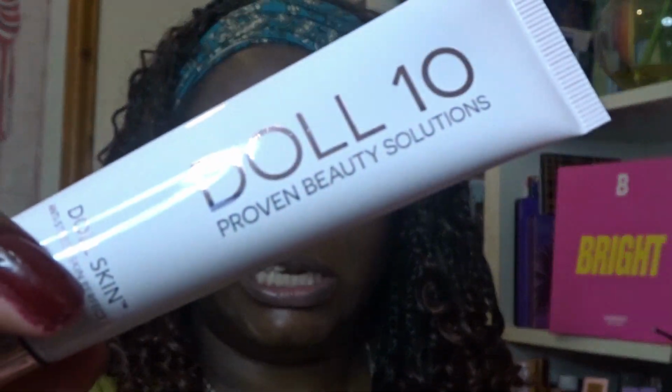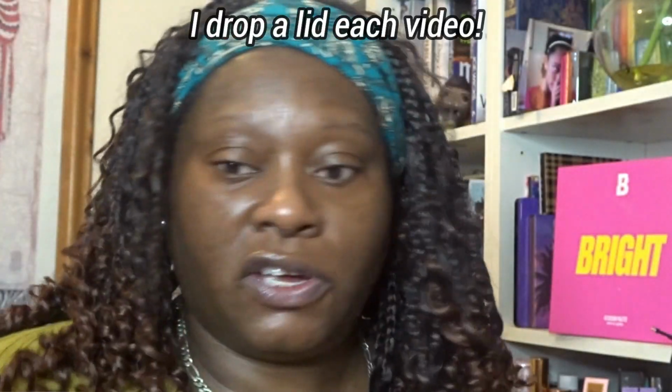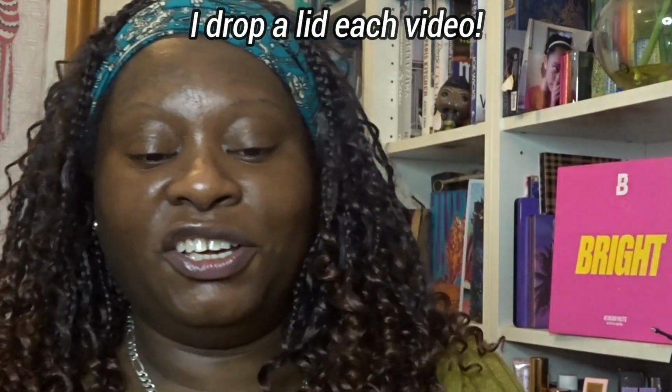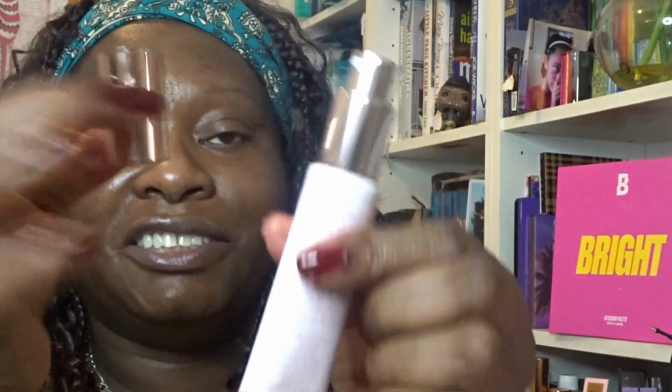So I'm thinking the foundation is going to be too dark, but let me not judge yet. Let's see. So here's the foundation. So let's try this. Give it a bit of a shake first. Oops! As it goes flying across the room. Right, so the lid came off. So it's a pump, and I do like pump sort of foundations now. And I'm liking that a lot. So I'm going to put this on my hand and see how this goes.